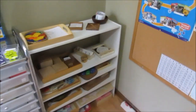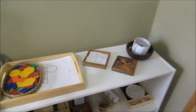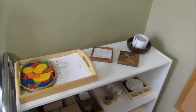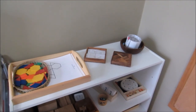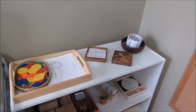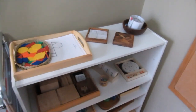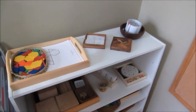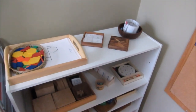Now the Montessori activities, I'm just gonna show you through it. I usually use this when I'm introducing a new concept to her, or for free time activities. She can come and use this anytime she wants to, unless it's an activity that she doesn't know, then she has to have me or her dad by her side.